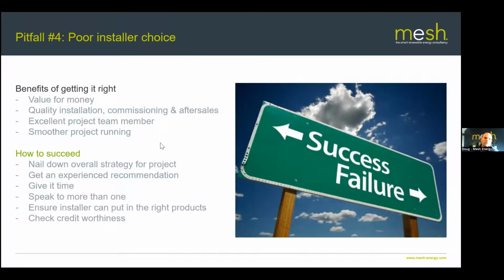And so as far as how to succeed here, this is probably the most important thing. It always helps if you know the strategy that you're going for. You can speak to these guys with a lot more gravitas. If you're uncertain, you'll let installers guide you with what they think is the right thing to do. Get a recommendation. Recommendations in these areas are still really key. We give out a number for guys that we really know. We don't get any kickbacks, but there are guys with reputations that they want to keep going.